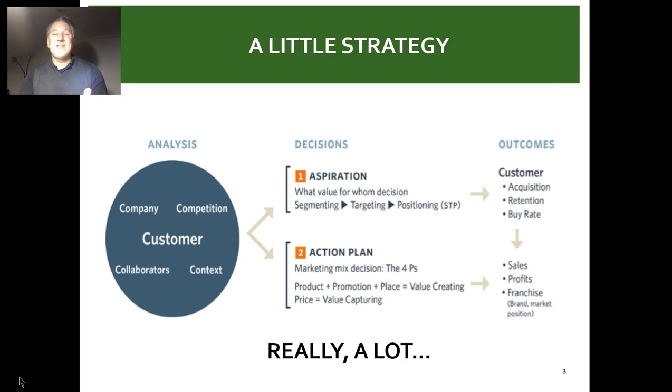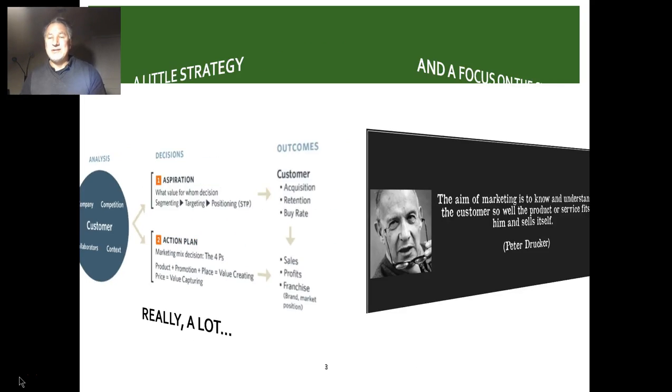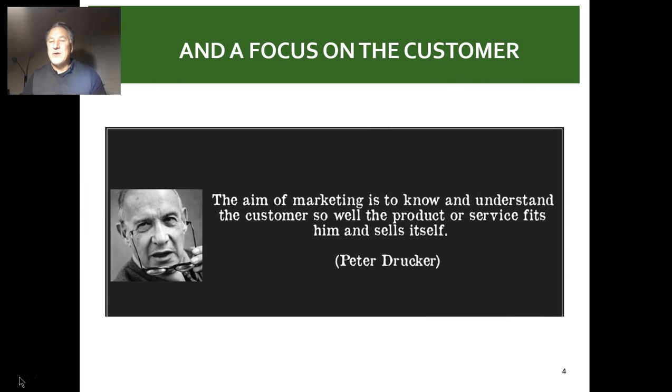And it's not just a little strategy. I think it's a little bit more than just a little strategy. But according to Peter Drucker, really what the focus here of marketing is to know and understand that customer so well that the product or service fits that customer and sells itself. We call that concept in the entrepreneurship space product market fit.